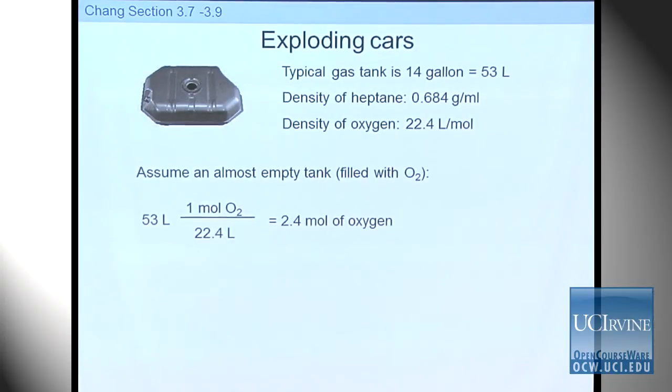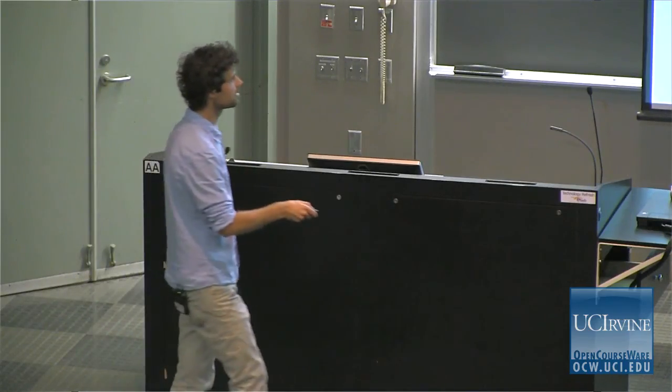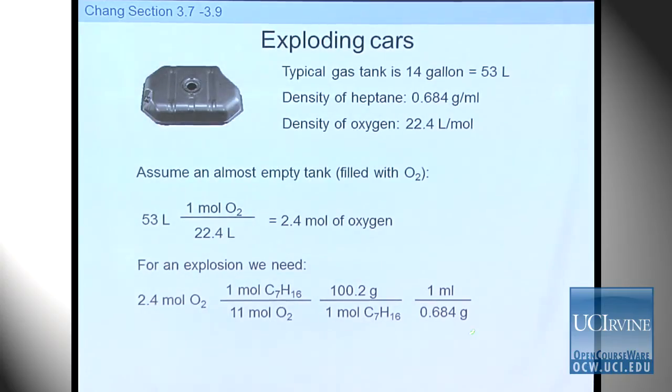How much heptane do I need to make this fully react? Again, under the assumption there's 100% oxygen in the air. Well, the ratio needs to be 1 to 11. Okay, 1 to 11. So what we need is 2.4 moles of oxygen. I take the ratio of oxygen at the bottom, 11 moles of oxygen for each 1 mole of heptane. So, effectively, I divide this thing by 11. This here is the number of moles of heptane. I multiply that by the molar mass, that means how many grams I have. So this is the mass of heptane. And then I'm going to multiply that by this density conversion. So I convert the mass into volume. I divide it by the density.